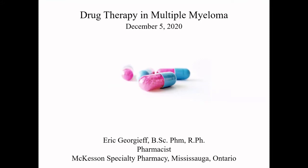I want to focus a little bit more on the classes of drugs rather than on the individual drugs, given that drugs within a class often share many similarities. And I've also tried to streamline the information a little bit in an effort to keep things as clear and as simple as possible. So hopefully that will make a bit of a difference.